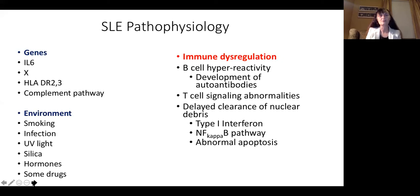When we think of lupus, the pathophysiology, we also think of genetics and environment and immune dysregulation. And these are just some of the areas where lupus has been investigated, and particularly looking at things we can change, like the environment, UV light, silica inhalation, some medication exposures, etc.